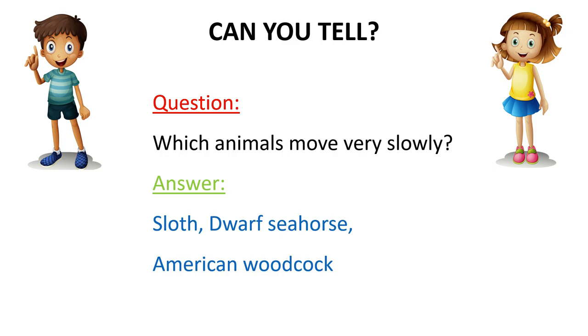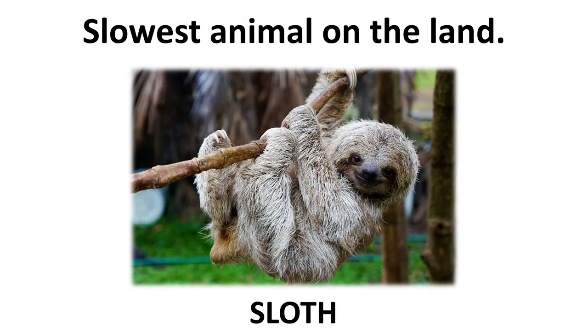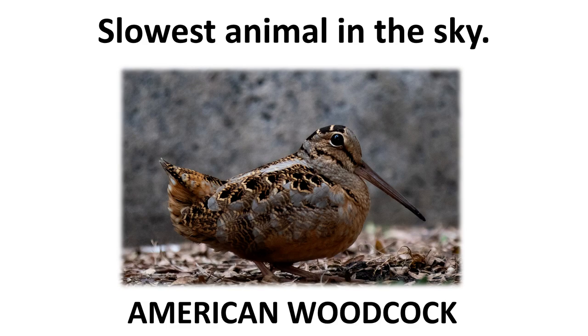Which animals move very slowly? Sloth, dwarf seahorse, American woodcock. Slowest animal on the land, sloth. Slowest animal in the sea, dwarf seahorse. Slowest animal in the sky, American woodcock.